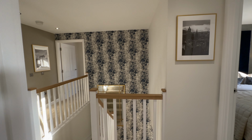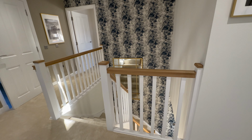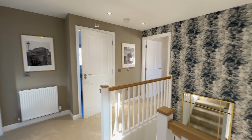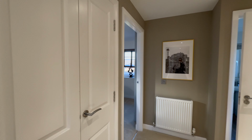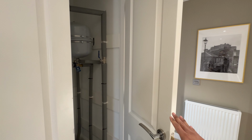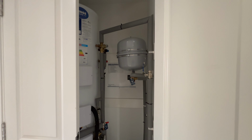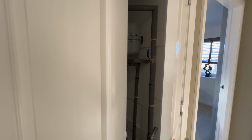So if we come out of bedroom number 2 and head back into the landing, and just to show you guys how nice this landing actually is when you come out of this bedroom, nice views, it's all about the views. So as you come upstairs as well, you've got this room which they're using as storage for the water tank. It would actually be good as a storage room, but this being the water tank, it makes a lot of sense because of the size of the house.